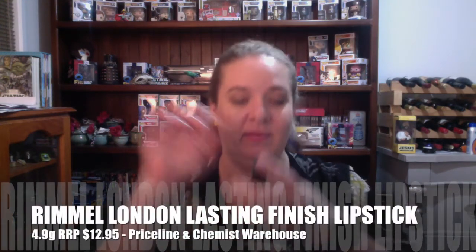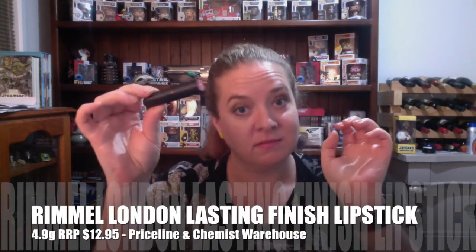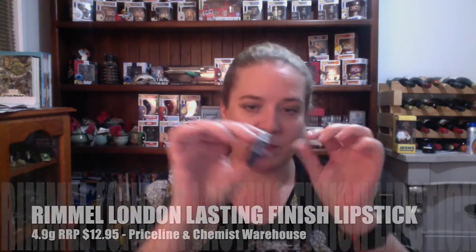So the very last product I have left aside for this evening is Rimmel London Lasting Finish Lipstick by Kate Moss. Here it is. And the colour I have managed to receive is Rosetto, number 37. Ooh.